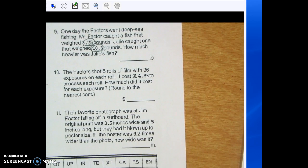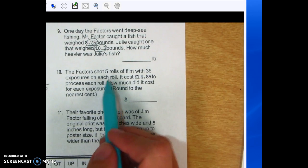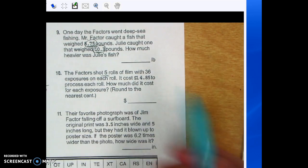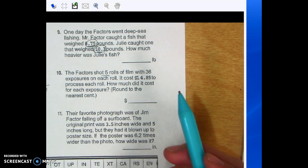Okay, number 10. The Factors shot 5 rolls of film with 36 exposures on each roll. It cost $14.85 to process each roll. How much did it cost for each exposure? Okay, so we need to figure out how many pictures the Factors took altogether. So they used 5 rolls of film, which you may not even know what a roll of film is.